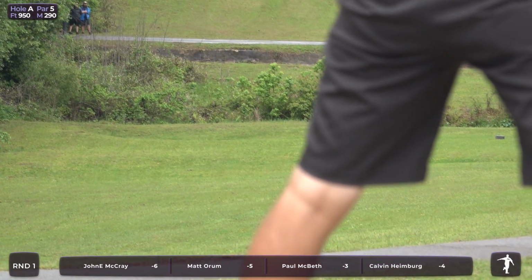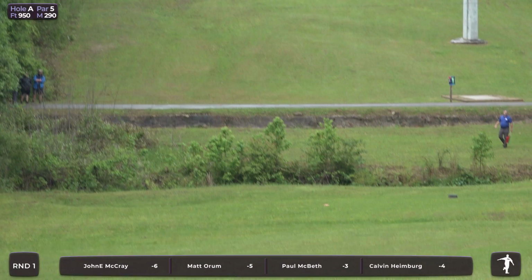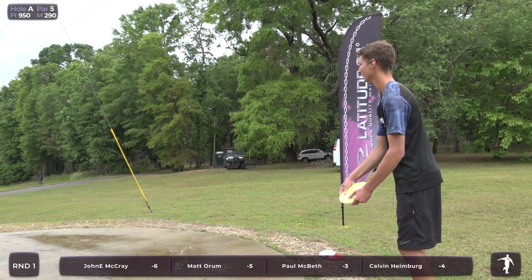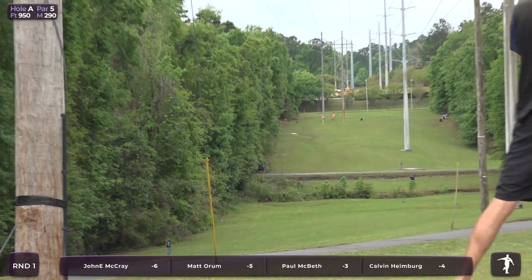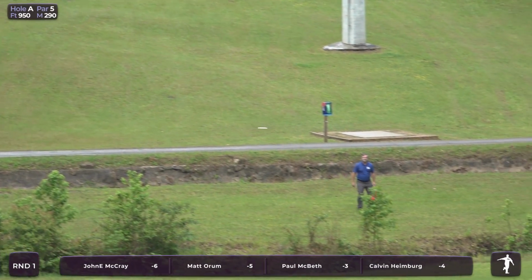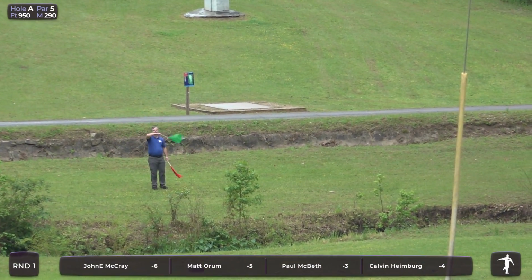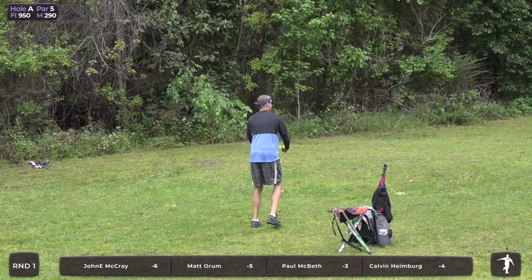And McBeth just didn't feel like maybe he got the air on it that he wanted. No. To me, it looked like he was throwing his red force, which I would assume he was going for the bomb across. Calvin's definitely ripping a destroyer. Probably not happy going bogey, par on the last 2 holes. Oh, and easily clearing it. That's a great tee shot.